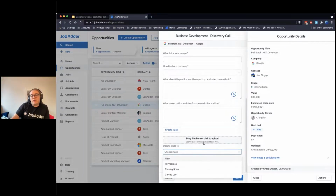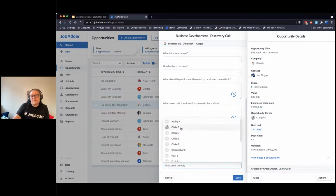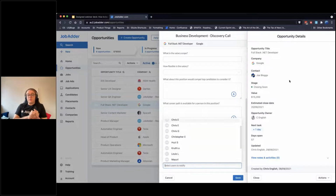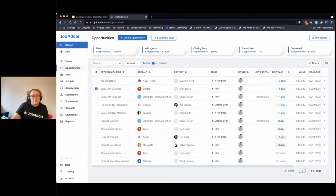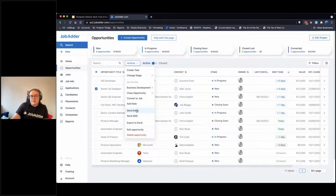And you can move it through the workflow to a new stage, and you can also notify other people on the team. So say if you're working on an opportunity with more than one person, you can make sure they know that you've had a discussion, and they can have a little overview of the conversation that's been had. You can also send emails directly to the contacts from here. You can send SMSs. We've allowed you to export things to Excel.